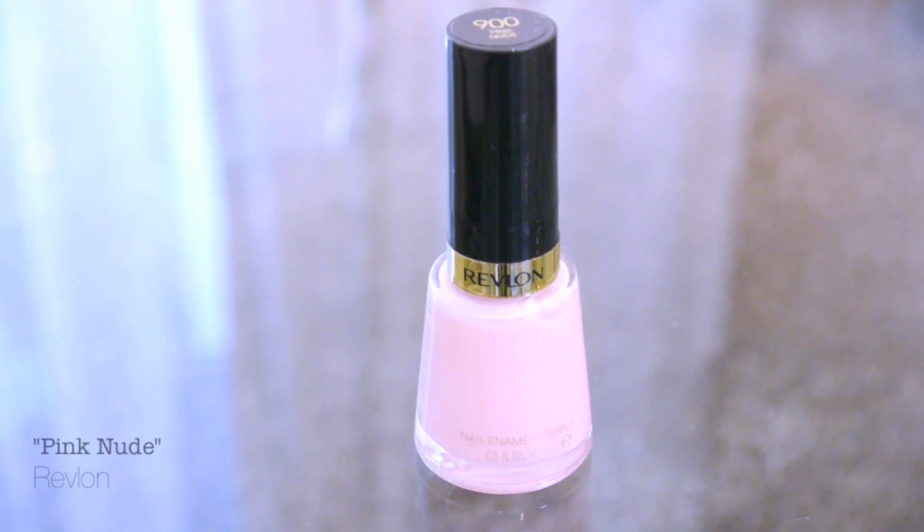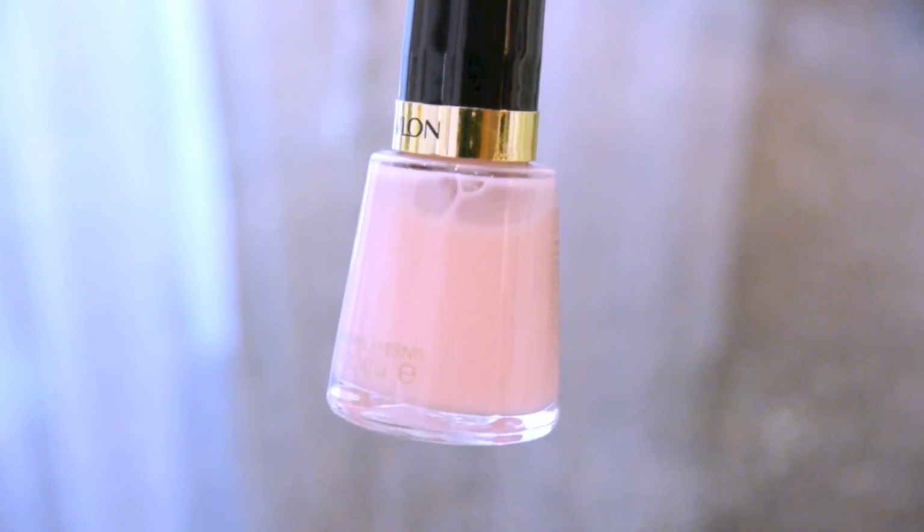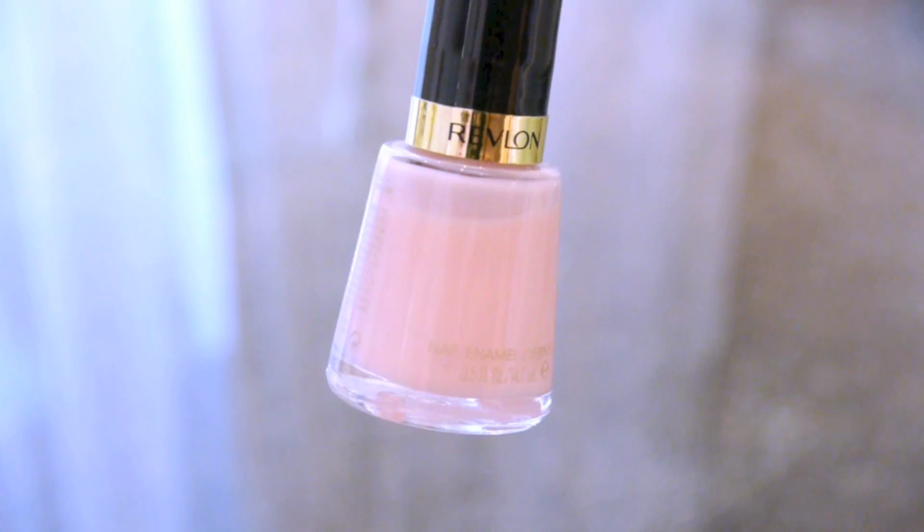So moving on to a nail product. This is a nail polish by Revlon called Pink Nude. I usually do shellac nails, which is what I have on today, but when I take a break from shellac, I like to put on this nail polish. I like it because it's such a pretty nude pink color. You can leave it on for up to 4 or 5 days.